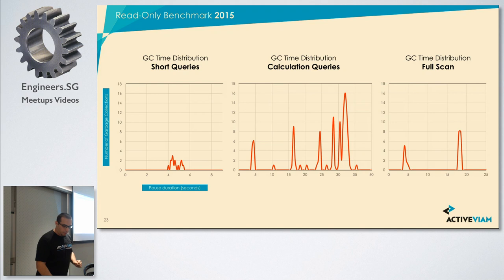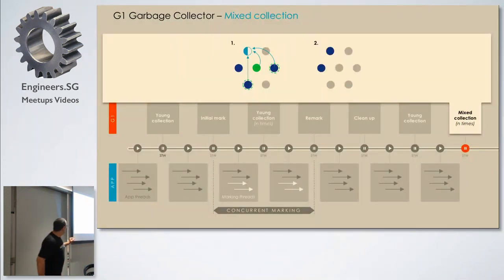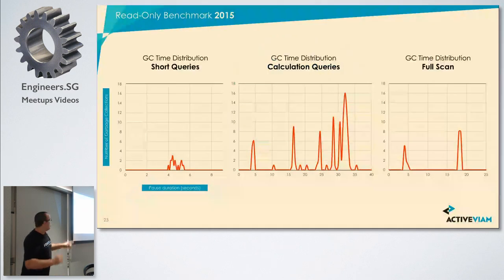Okay, before I detail this, the effort that has been made with the Oracle engineers was on the young collection, because we noticed with this benchmark that the young GC was not as good as we expected. Actually, when we started playing with the G1 GC the first time on our use case with a few terabytes, some parts of the G1 algorithm scaled pretty well.